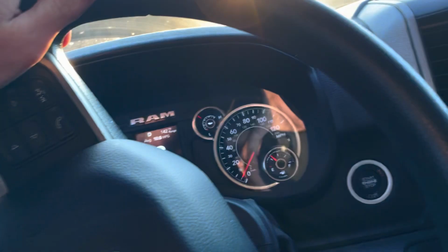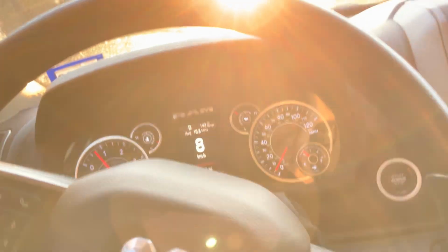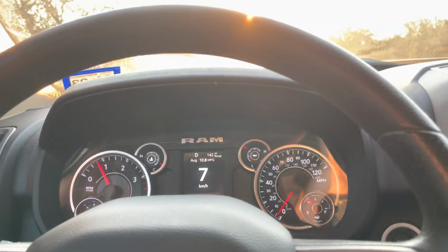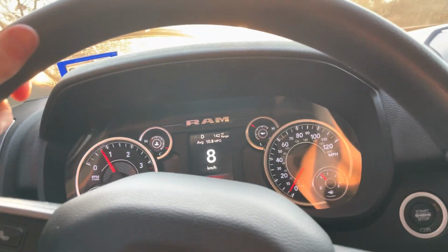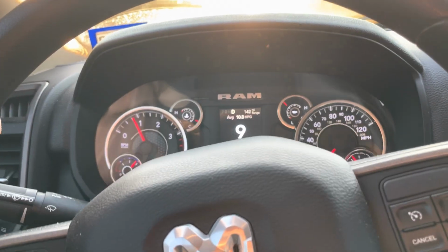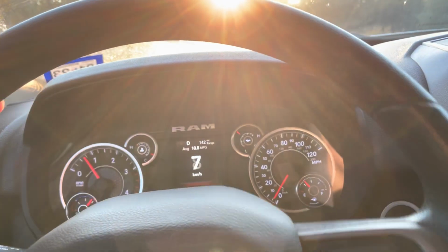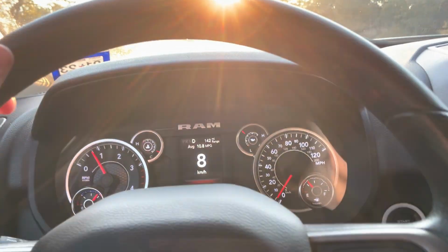I can only really compare this truck to my dad's last truck, which was a 2015 Ram 2500 Cummins. It was the Tradesman, and it was a nice truck. It was a really nice truck. I like that truck. But this truck, oh man, there's no comparison. This truck is just amazing. I am in love with this truck. And as far as towing goes, we could tow a lot with that 3/4 ton.